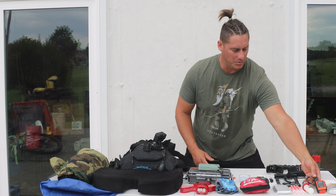So I got some chem lights. These are not very bright, so you can pop them, look around your boat without taking away your night vision. Alright, next thing, I've got an emergency blanket, survival blanket. So it's not the most comfortable thing, but if I need it, it's going to keep you warm, help you survive a night, because it's supposed to get down to 50 degrees. So if you're wet, it's 50 degrees, there is a possibility of hypothermia.